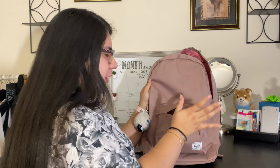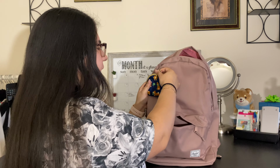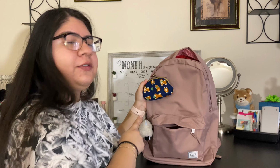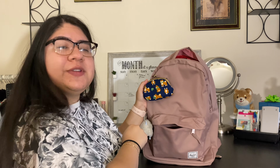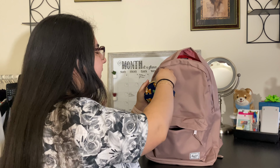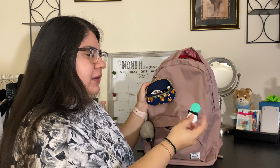Okay, so in the smaller front pocket, I have a coin purse, and in here I just have little things. This is from Japan. My brother got it for me a couple years back. It has little Shibas on it. Shibas used to be my favorite breed of dog. Now it's a Labrador because I have one. So inside, I have a contacts case and a hair tie.